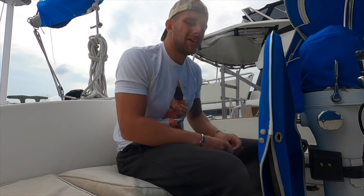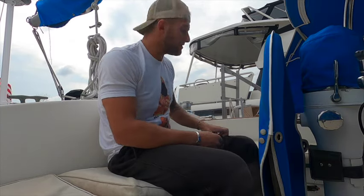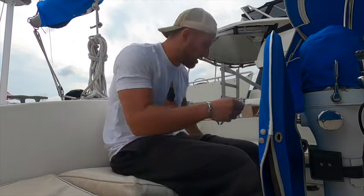Out here, we might as well go over the engine before I go inside and I show you guys. It's a Perkins 4108. It has 1,400 hours on it. I haven't started her in 3 days, so let's see how she turns over and how she sounds. If you guys can even hear her, she's so quiet.